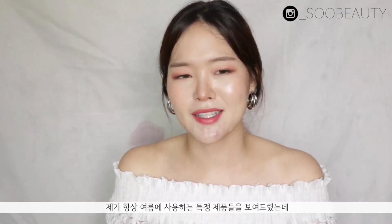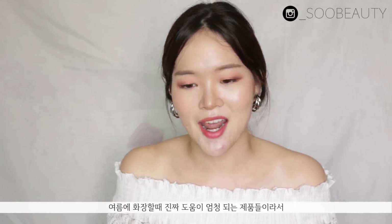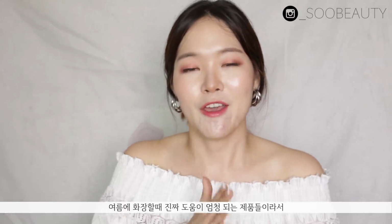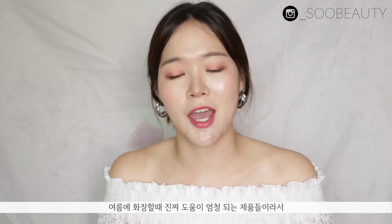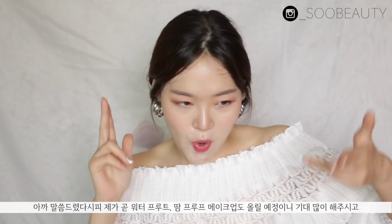These products were basically a selection of specific products that I always come back to during the summer. Like I said, these are really helpful if you're doing your makeup during the summertime. So I hope you guys enjoyed. Like I said, guys, I will be doing a bulletproof, waterproof makeup using a couple of these products.